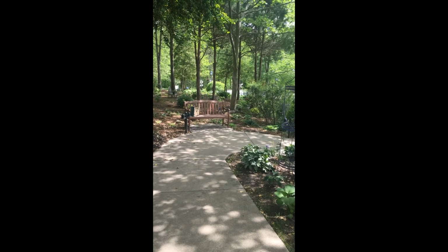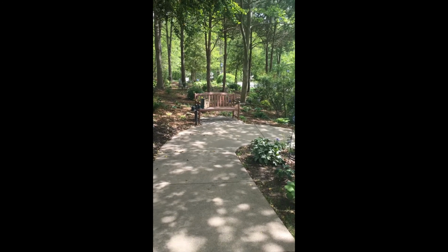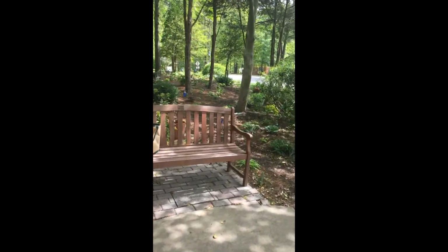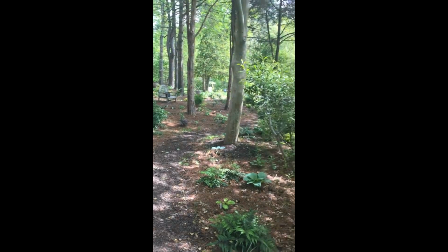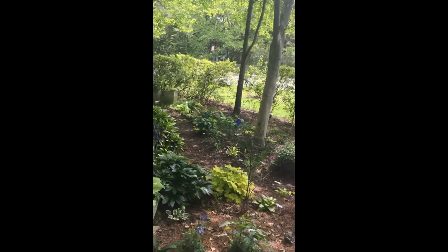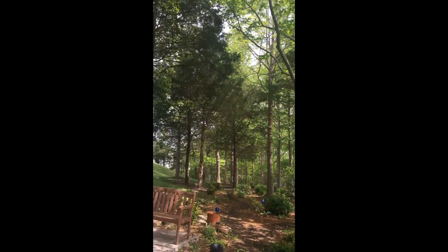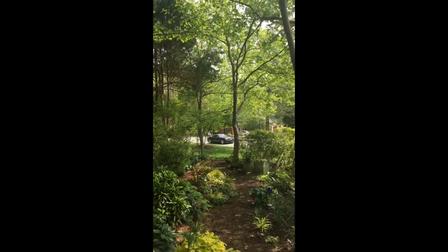And today I'd like to share with you some of our pretty plants in the shade garden and trail. It's already inviting. We have some wonderful benches to sit on, and this is one of our shady escapes. It's beautiful now, and certainly in the summer when we get that oppressive heat, this is the destination to go to enjoy the cool of these wonderful tall hardwoods that anchor the garden.